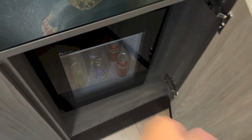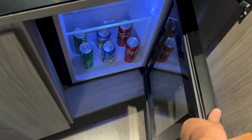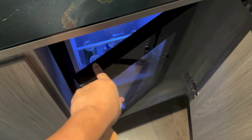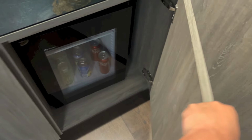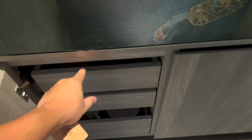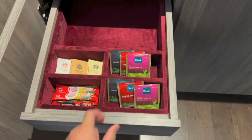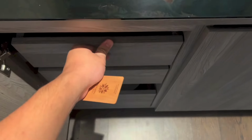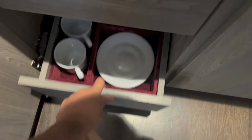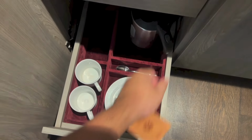It is not empty, but those 6 tins of drinks are free for the first round, and any subsequent rounds you have to pay for it. And on the left side we have the tea and coffee making stuff, glasses, mugs and kettle below.